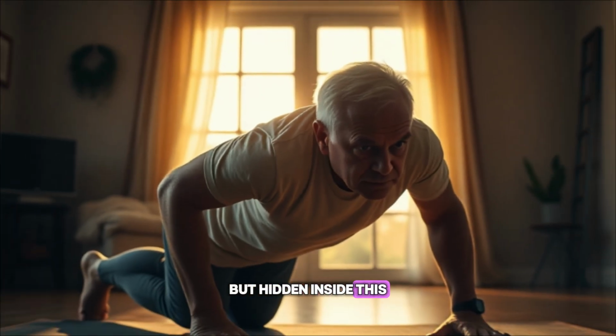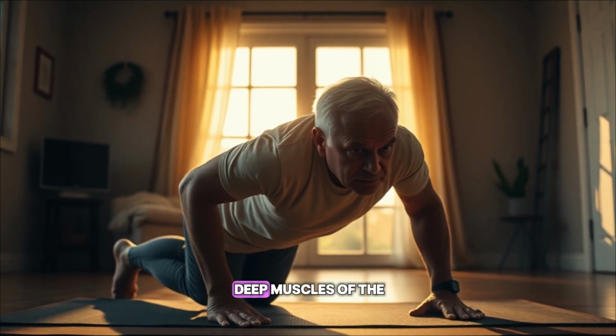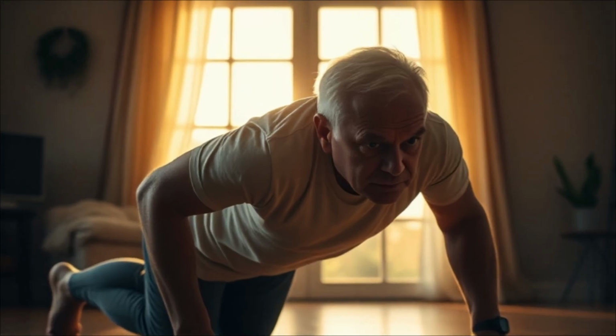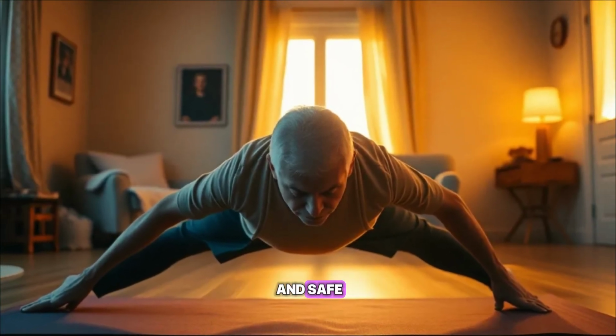But hidden inside this stillness is something powerful. The plank challenges the deep muscles of the abdomen and spine, the very muscles that keep you upright, stable, and safe.